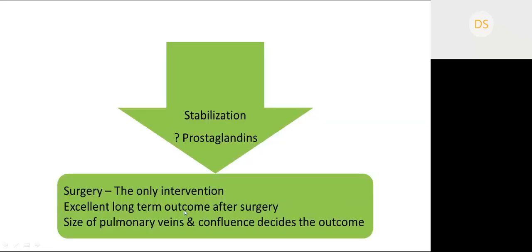So what do I do when I suspect TAPVC as a pediatrician? I need to stabilize the child. Now, how do I stabilize? Whatever I had to do, I did in terms of mechanical ventilation and respiratory support. But that is not going to make a lot of difference to the child because of pulmonary venous obstruction. Can I consider prostaglandins? Now, if I am suspecting TAPVC, remember that the only way out is early intervention. The number of days I spend without surgery, the child is going to become sicker and the risks of surgery are going to be more.